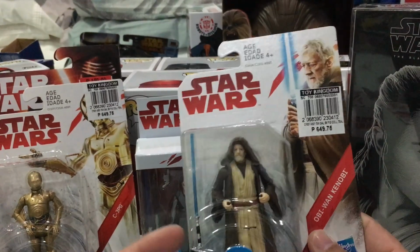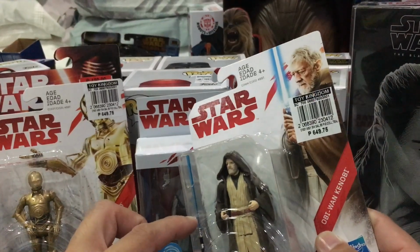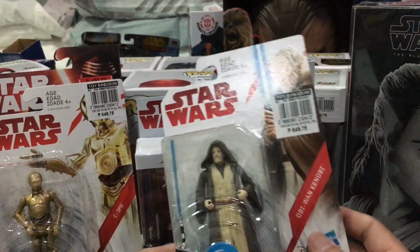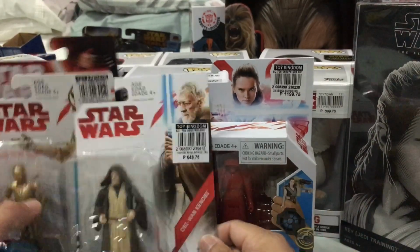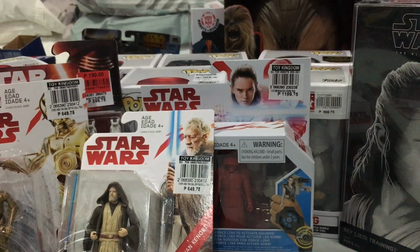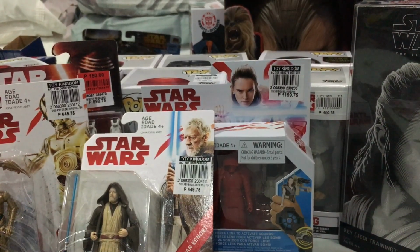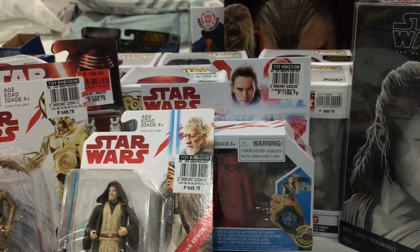If you're looking for several on the pegs, you have to look out for the lightsaber. Most of the hilts are bent, which I don't know why. Anyway, so Old Man Ben Kenobi, very nice. I think he's part of Wave 2, not Wave 1. I did not pick up Yoda, did not pick up the Stormtrooper. I have not picked up Poe Dameron, Finn or General Hux. Those figures are going to wait for the weekend mall sale.